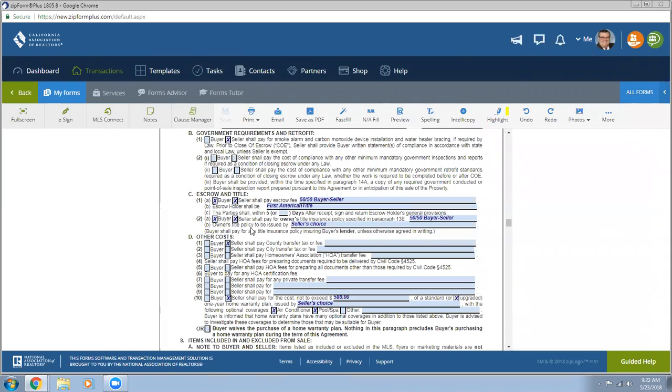Then same thing with number 2, the owner's title insurance. Again, it's negotiable, or you can select that the buyer is going to be paying for both to make your offer stronger and more competitive. And again, title companies will give you a little booklet where it tells you the cost of your title insurance, your escrow. If you're buying the property or if you're refinancing the property, then you'll have different costs.